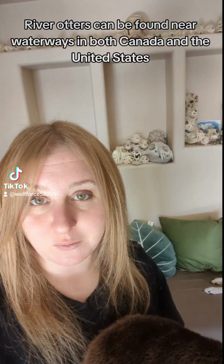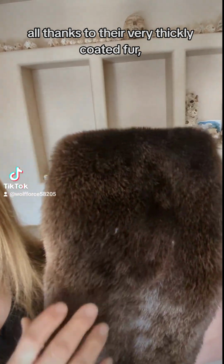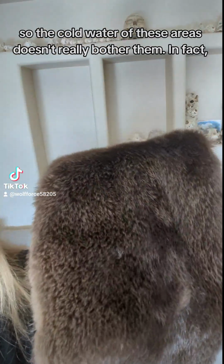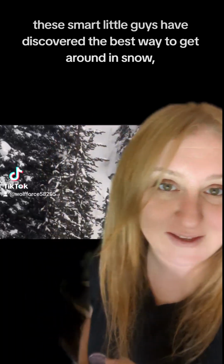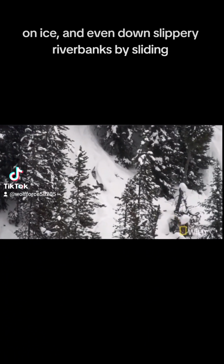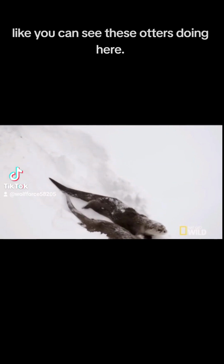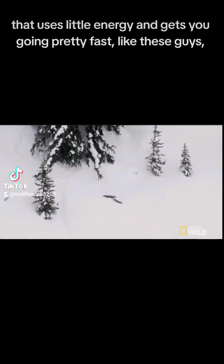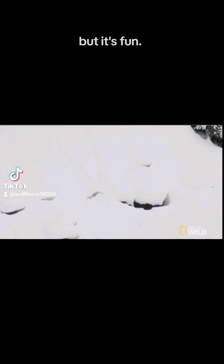River otters can be found near waterways in both Canada and the United States, all thanks to their very thickly coated fur that also happens to repel water, so the cold water of these areas doesn't really bother them. In fact, these smart little guys have discovered the best way to get around in snow, on ice, and even down slippery riverbanks is by sliding, like you can see these otters doing here. This is not only an efficient way to get around that uses a little energy and gets you going pretty fast like these guys, but it's fun.